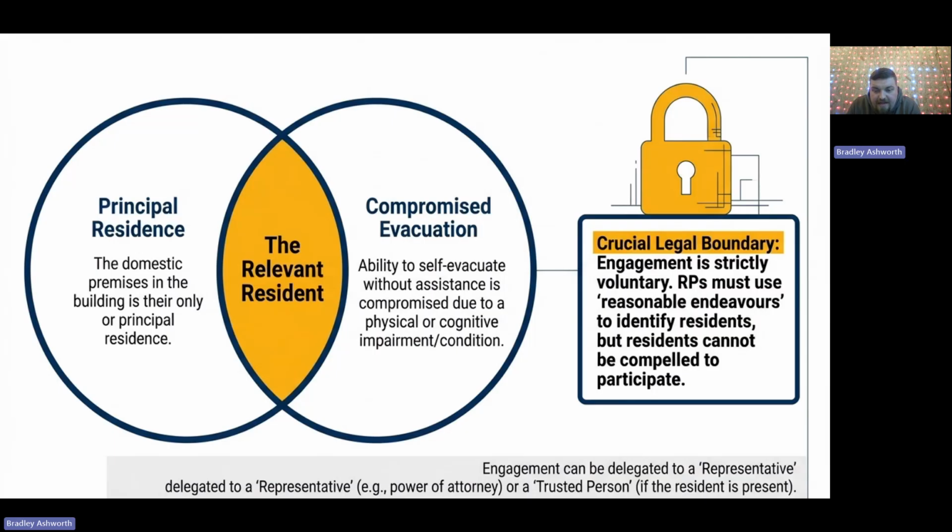And there's the big key difference between the two. A trusted person can be appointed by the relevant resident, and that can be literally anyone, but they have to be present. So the relevant resident has to be present in those conversations, whereas the representative can have these conversations without the relevant resident being present.